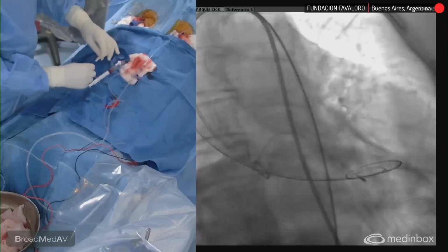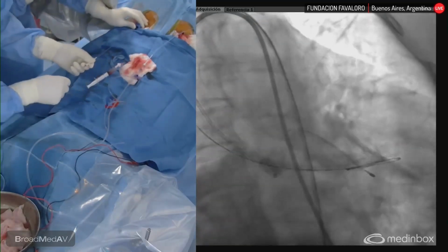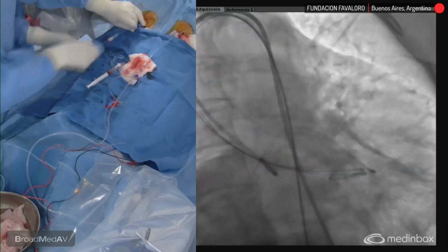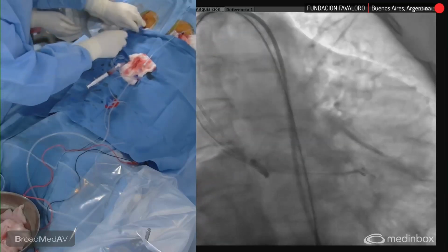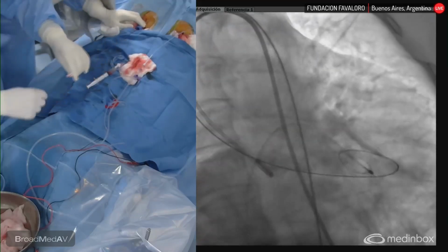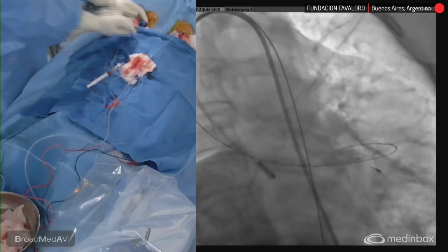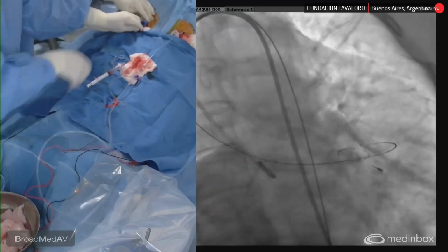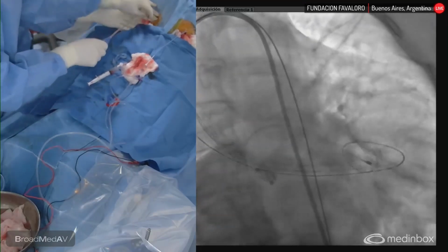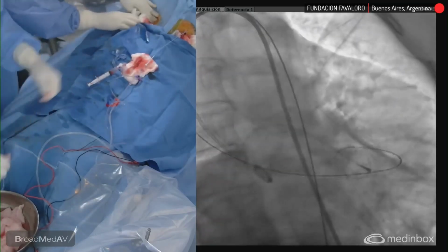Oh, this is an interesting point. For normal arteries we use one, but if we have disease or something that suggests we might have a complication, we would rather use two. In this case, with a normal artery, we use one. I will show you when we finish that we try to close the ProGlide using a 6 French sheath. If we have a complete closure, okay, we stop there. If we have bleeding, we introduce an Angio-Seal.